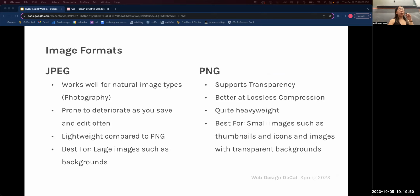PNGs, on the other hand, support transparency. So it's nice if you have an image without a background and you just slap it onto a website that has a navy background, for example, you won't have that white background on it. Whereas with JPEGs, you would still have that white background and it would stand out.